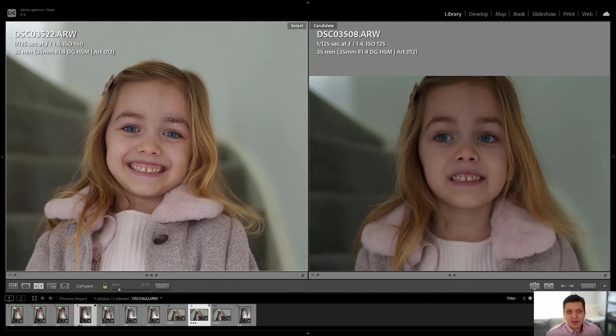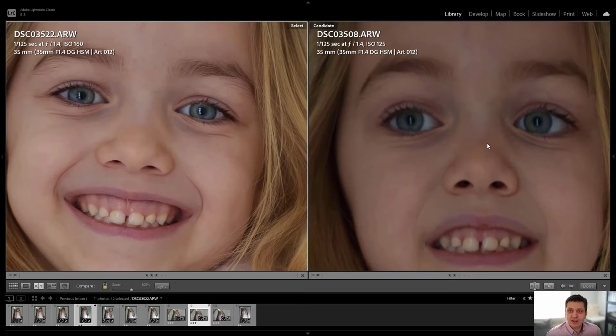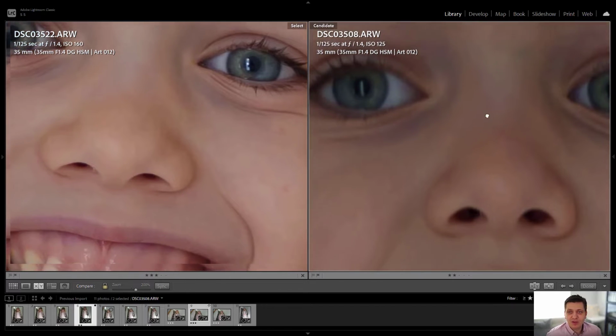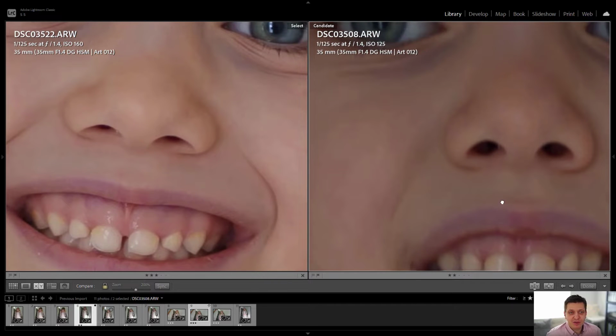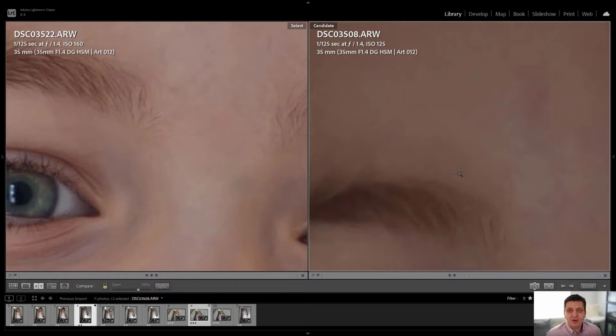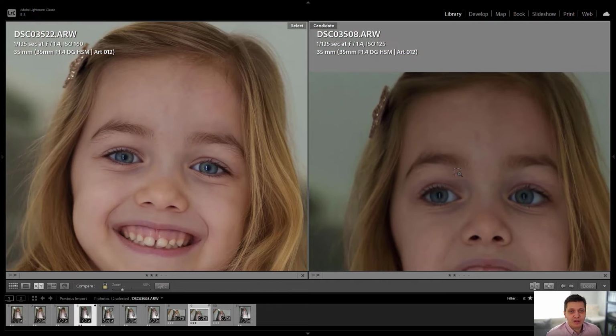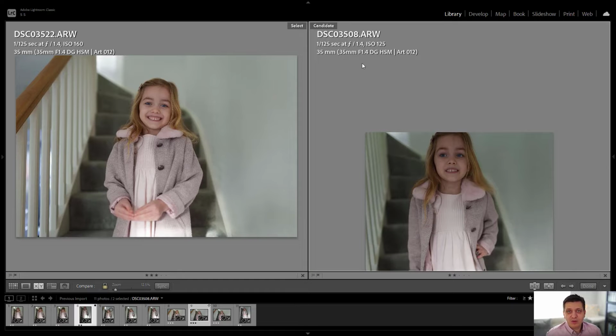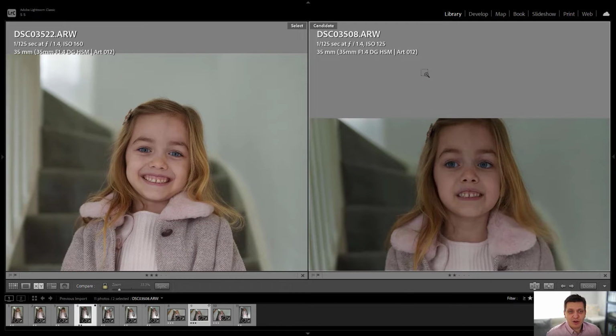So on the left side is landscape, and on the right side it's portrait mode. This one looks a bit better on the right side, but there's still a lot of image quality degradation. If I zoom in, there's a lot of image degradation on the right side compared with the landscape. Now we can choose another one in landscape to make sure I'm giving you enough references.